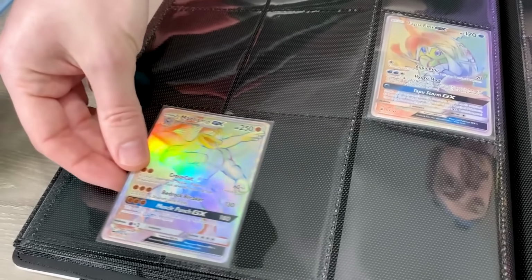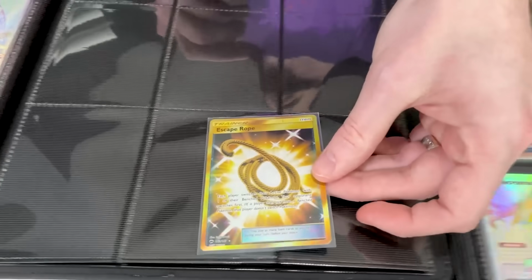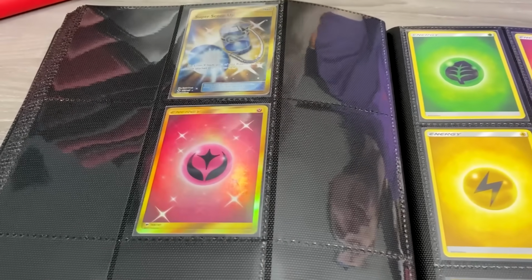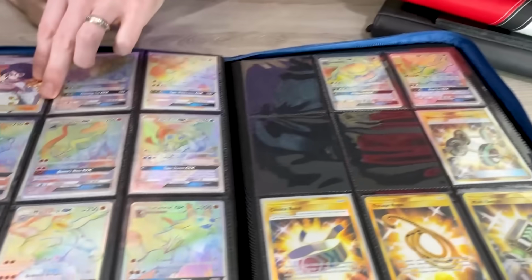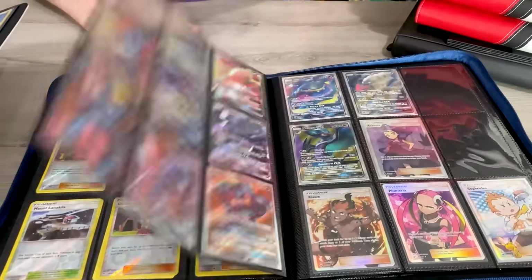What I'm most excited about with this Machamp GX is that it literally completes this page. Escape Rope is always useful in the Pokemon TCG. Now this is really neat. We were missing one secret rare energy. And here it is, the only one in the binder. Going right over here to the other side, officially adding to the Burning Shadows Pokemon card binder. And take a look right there. Three missing right there, two missing right there. And then we're talking a 100% complete Burning Shadows set.